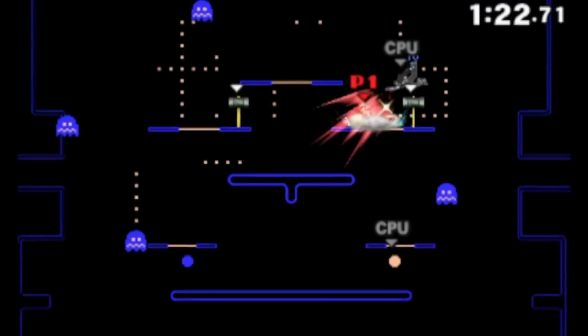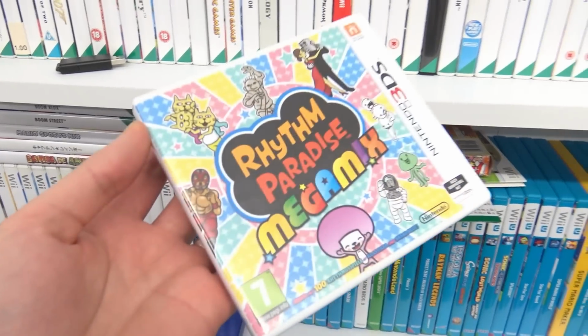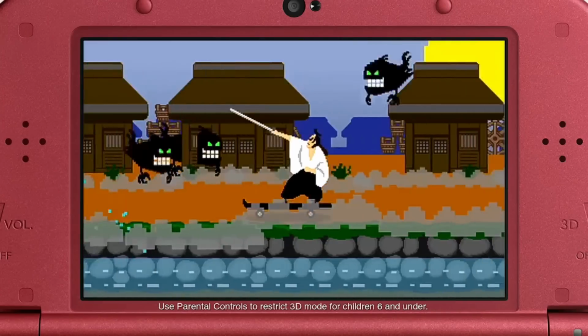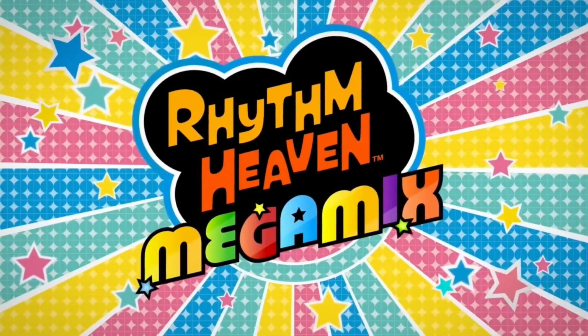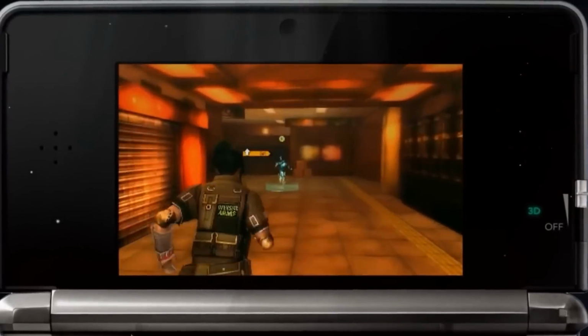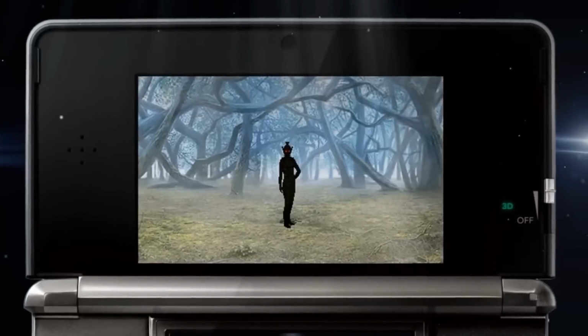There's some important regional stuff too. One of the best games on the entire system, Rhythm Heaven Megamix, didn't get a physical release in the US. It's eShop exclusive there, whereas in Europe, physical. Likewise, another one of the best games on the system, Shin Megami Tensei 4, didn't release physically in Europe, eShop exclusive here.